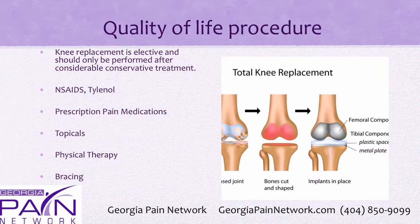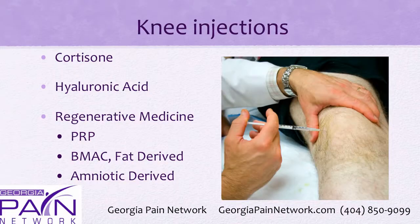Knee replacement is elective. It should only be performed after considerable conservative treatment, such as anti-inflammatories, prescription pain medications, topical pain creams, PT, bracing, maybe a cane. Now, the various types of knee injections that are available: cortisone, hyaluronic acid, and then you have the regenerative medicine injections, which we'll go through.